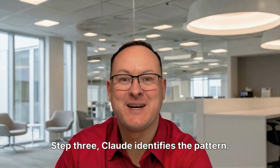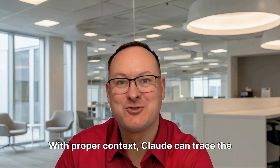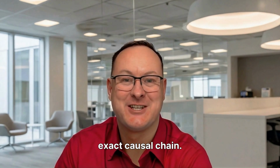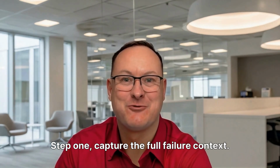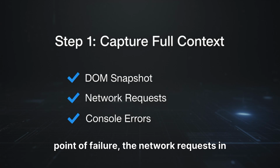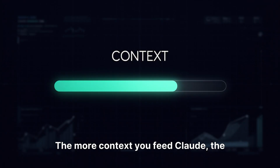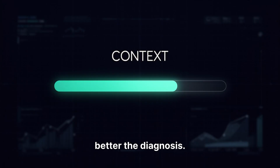Step 3, Claude identifies the pattern. With proper context, Claude can trace the exact causal chain. Here is the workflow. Step 1, capture the full failure context. Do not just copy the stack trace. Grab the DOM snapshot at the exact point of failure, the network requests in flight, the console errors, and the timing data. The more context you feed Claude, the better the diagnosis.